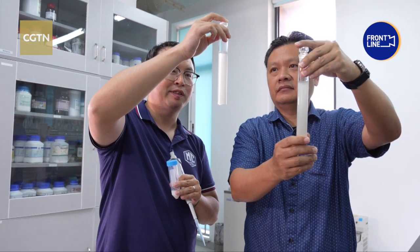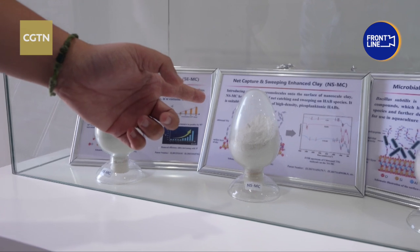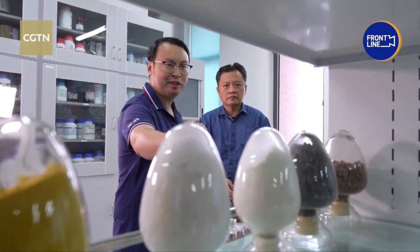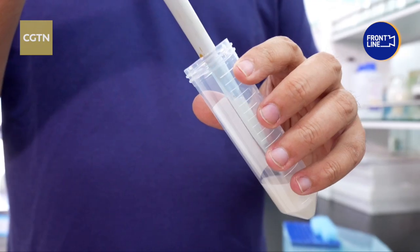Malaysian researchers are teaming up with Chinese scientists to test a modified clay technology developed in China to combat red tide and other harmful blooms of algae. The harmful algal blooms is a kind of ecological disaster. We just introduced this kind of cutting-edge harmful algal bloom controlling technologies to several countries, including the United States, Peru, Turkey and Malaysia, Singapore, etc.